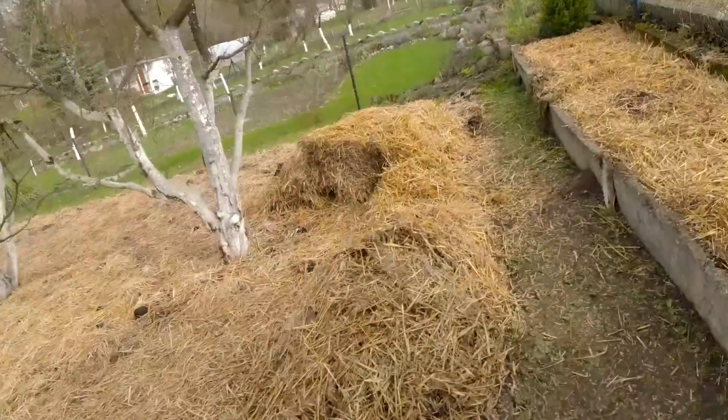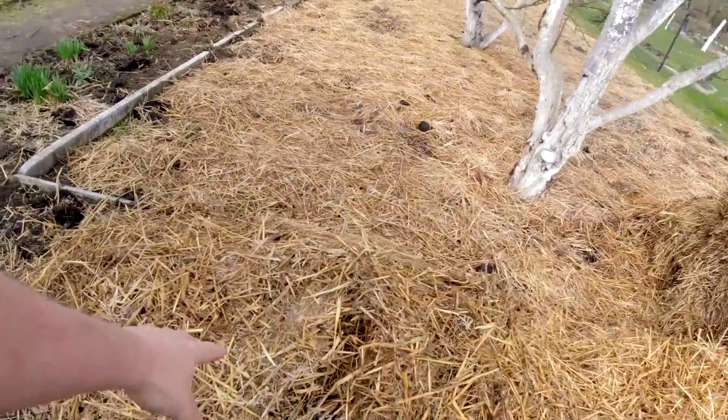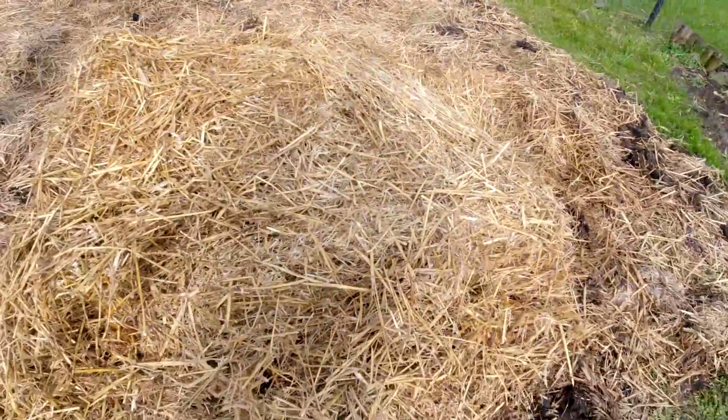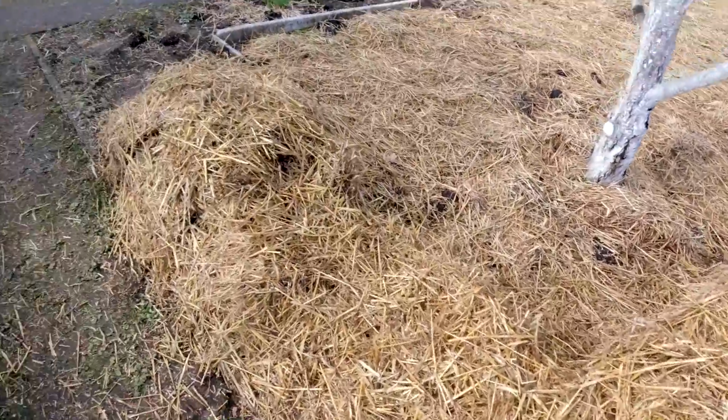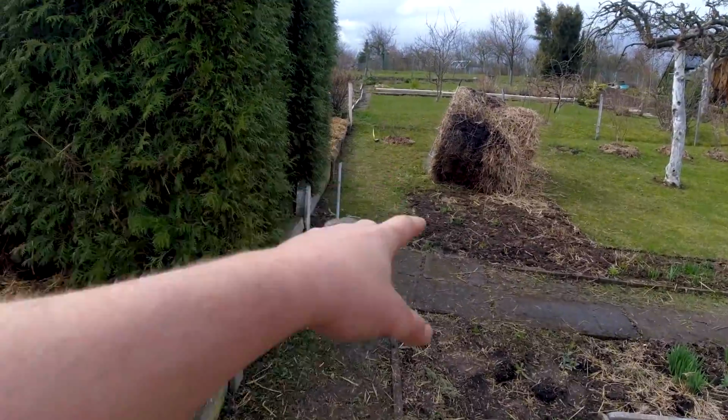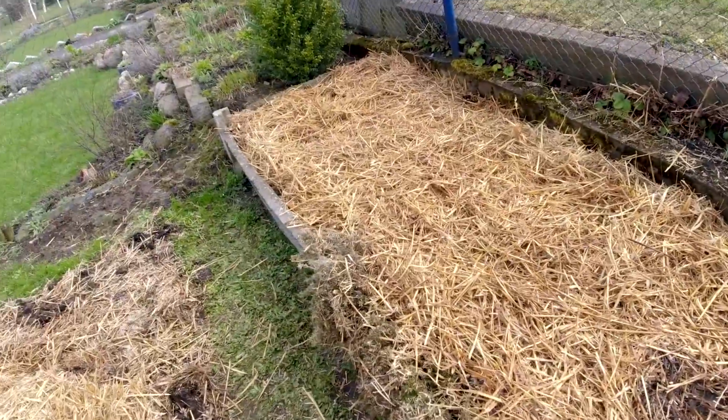The sun is up, and I think it's an amazing time to catch you guys up with what I've been doing today. I've left this much. So this is some cow poop, but it's under the cover of straw so it doesn't stink. I still have this, which I'm going to use straight away, because now I'm starting to map out the beds over there. Yeah. I've also done this.